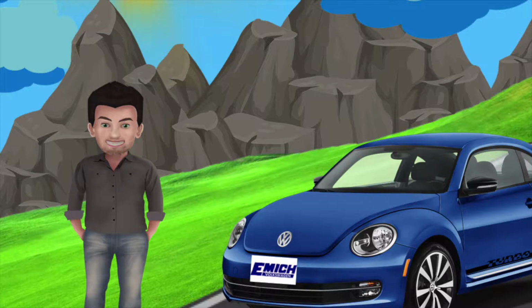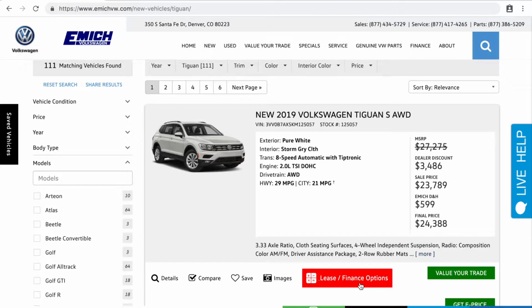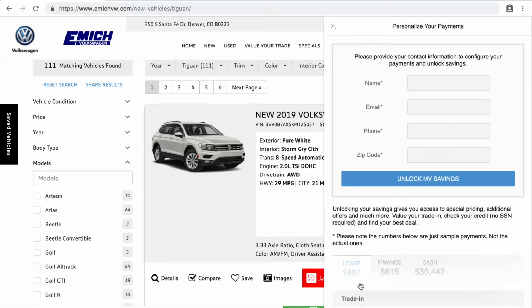the comfort of home. So here I am on Emich's homepage. Let's say I'm looking at a Tiguan. I'm going to click on the bright red leasing and financing options button when it appears, which prompts me to enter my information. This will automatically unlock our best prices. Let me walk you through the information that will appear.